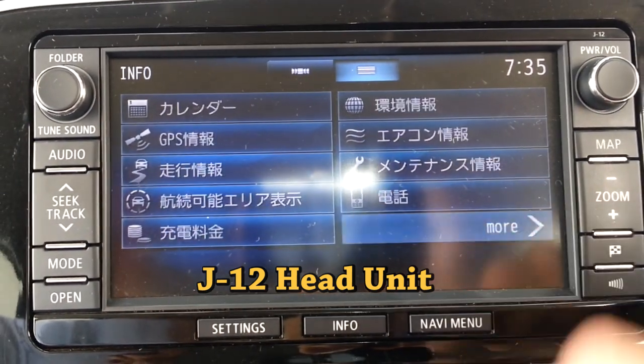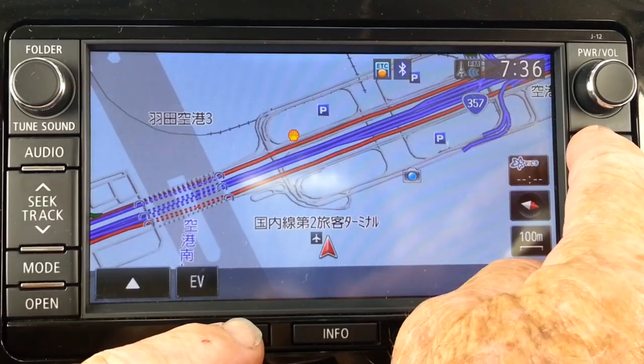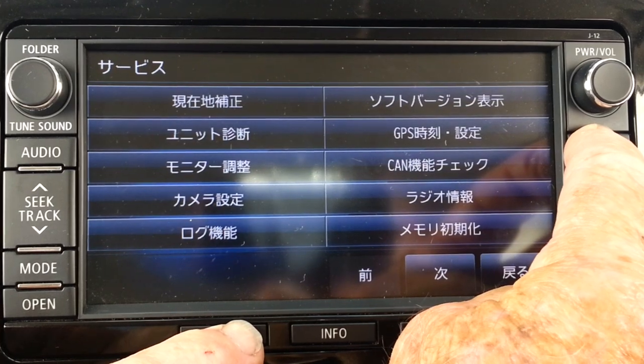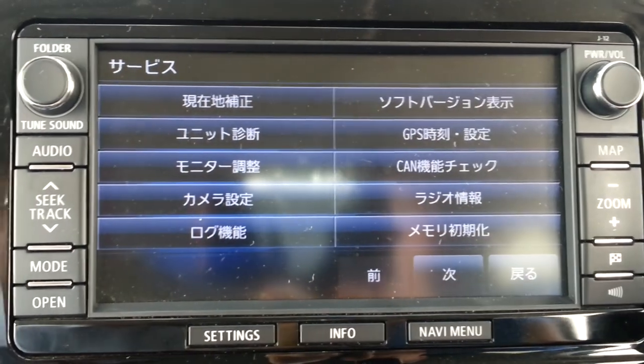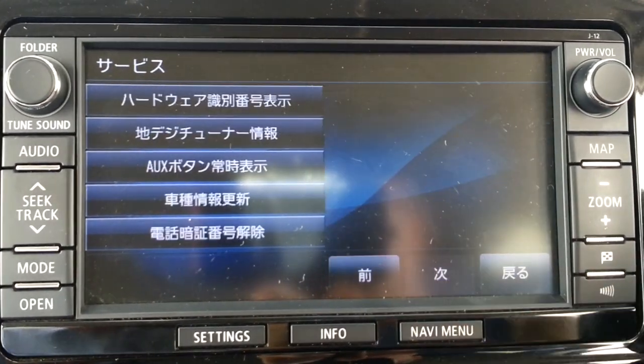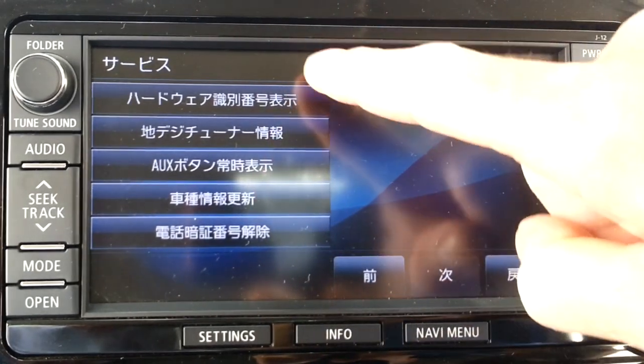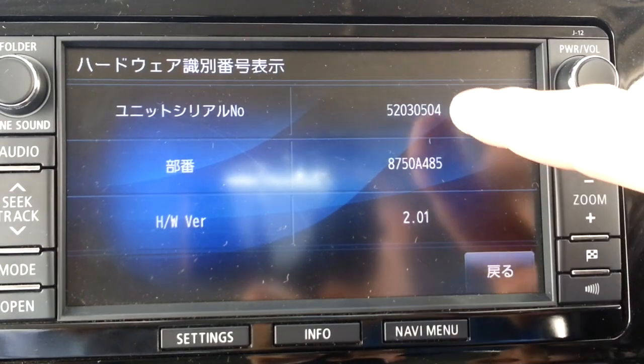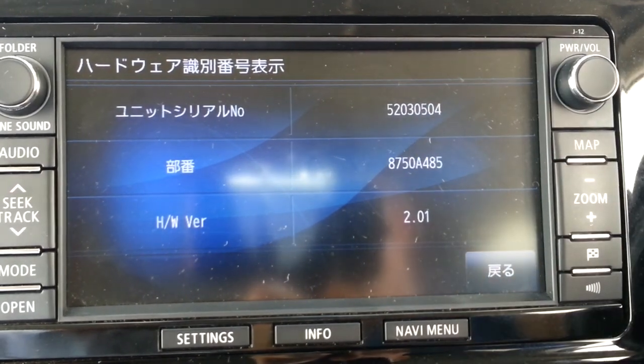Here are three easy steps how to find the serial number of your head unit. Press and hold Map and Settings buttons simultaneously for about 5 seconds. Go to the next screen and click on Serial Number. The top one to the right is your serial number.